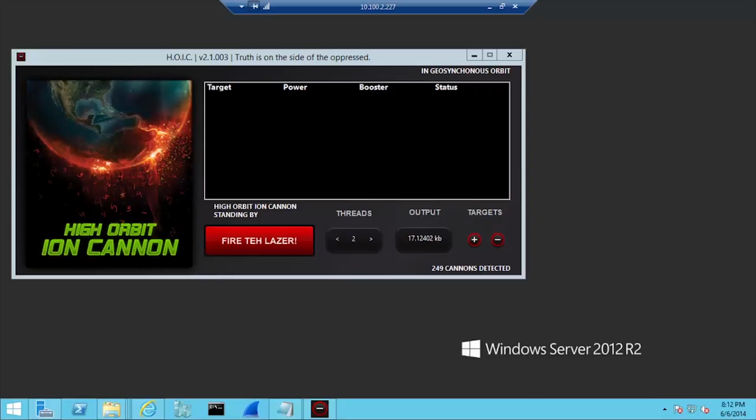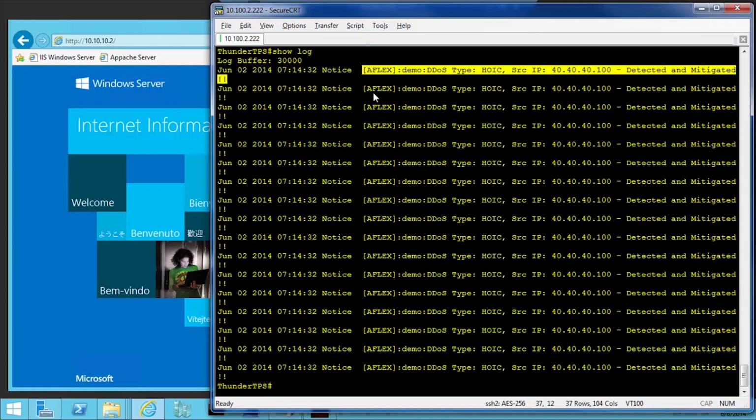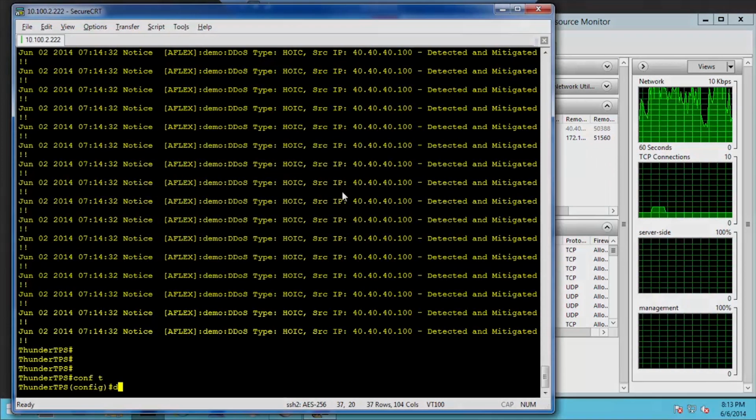Let's see how easy it is to launch an application layer attack. Here we use a tool called HOIC to attack a web server. Currently, the server is protected by Thunder TPS, as you can see here in the log. The end user does not experience any problems and no malicious traffic actually reaches the server.